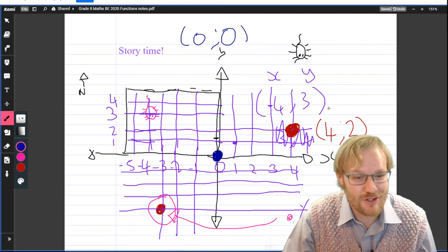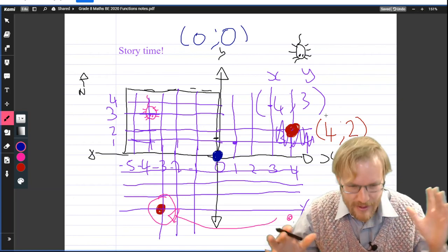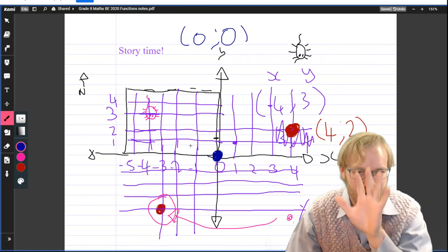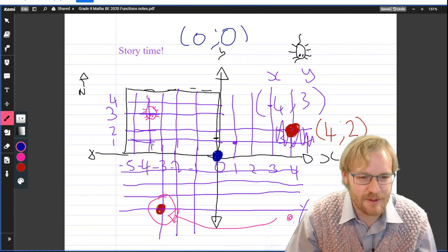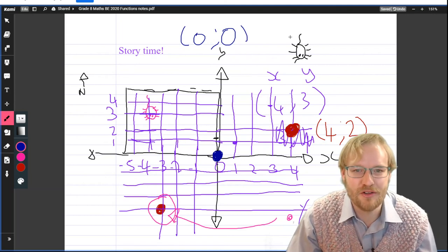Please, questions based on that though. That's one way of thinking of how you describe where a point is. You just put a grid on top of it, and then you can describe it with these numbers perfectly accurately, any given point on the Cartesian plane.